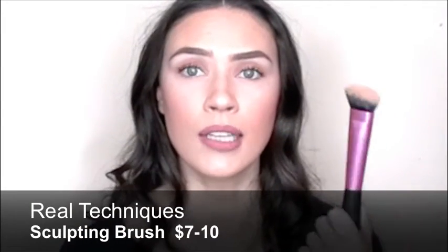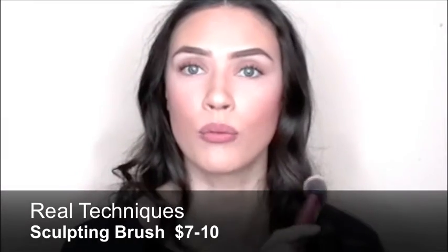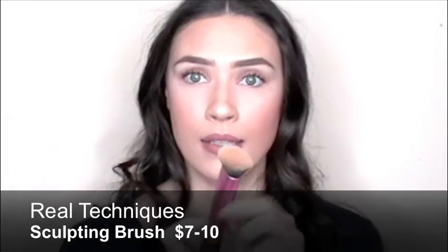So now moving on to a few brushes that I love, and I have to start by mentioning the Real Techniques sculpting brush. I love this brush for foundation. I love applying foundation with this. It's dirty, as you can see, but this is so good and it's so easy.